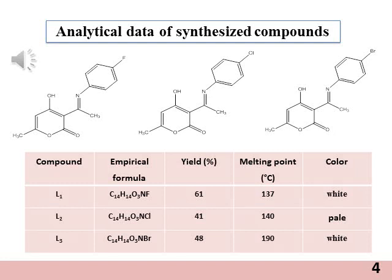This table provides us with the analytical characteristics of the synthesized compounds. All the compounds are obtained in solid form with good yield.